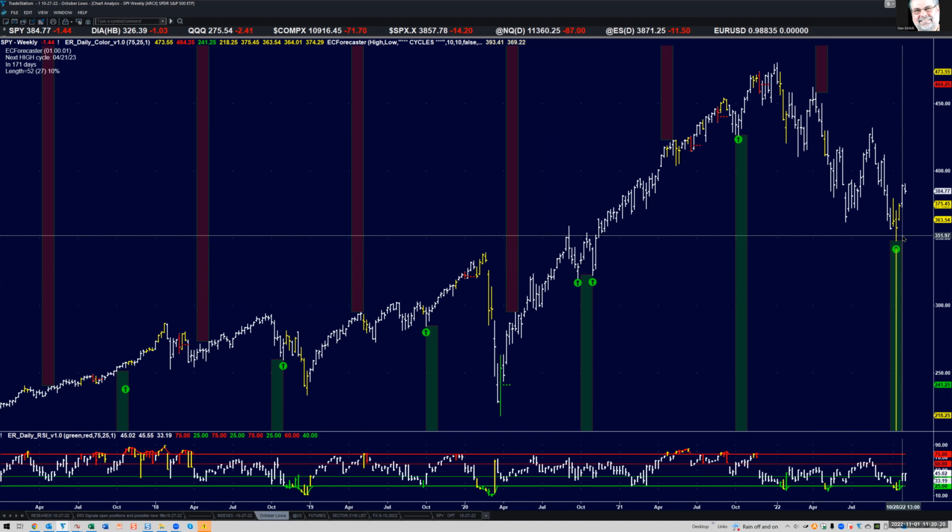And it was in the DIA for a double bottom. It was also in the QQQs and the Russell 2000, I believe, as well, all across the board. And in a lot of sector symbols as well, which we'll get to in a few minutes.